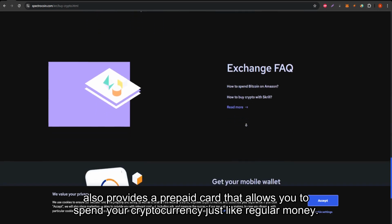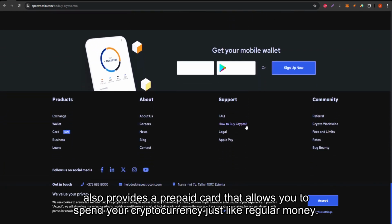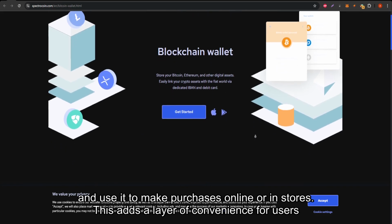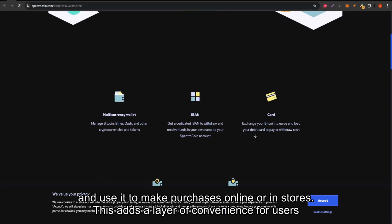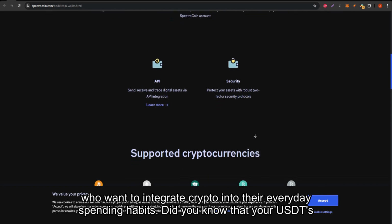SpectroCoin also provides a prepaid card that allows you to spend your cryptocurrency just like regular money. You can load the card with Bitcoin, Ethereum, or other supported cryptocurrencies, and use it to make purchases online or in stores. This adds a layer of convenience for users who want to integrate crypto into their everyday spending habits.